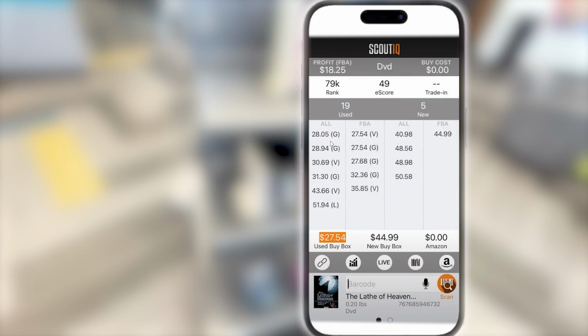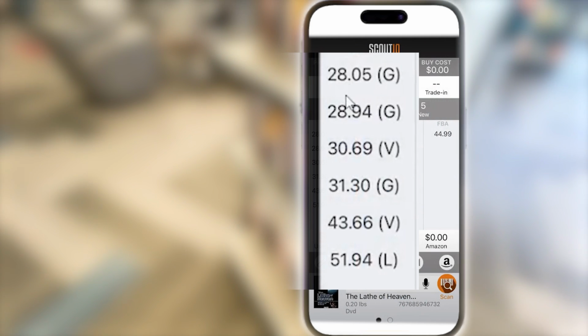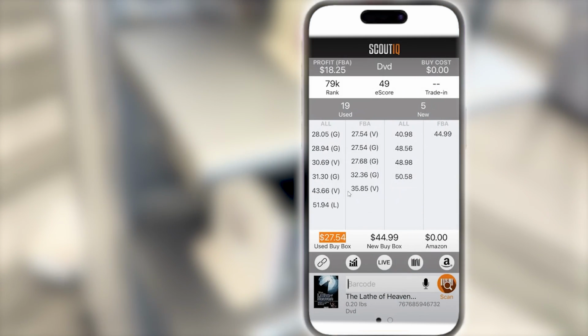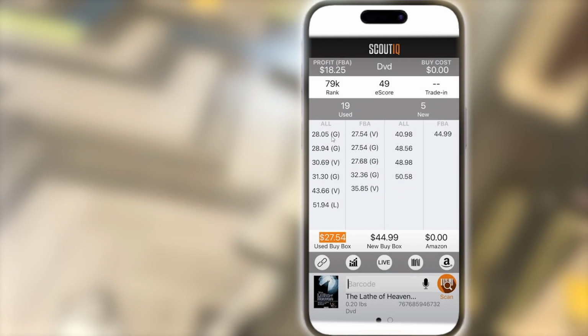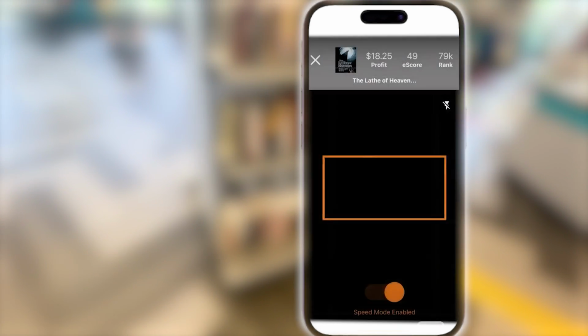It's always a really good sign when you see this left-hand column just beefed up with high merchant fulfilled offers. You see that? It's $28. There's nobody selling this for like $5, which is a really good sign. The buy box is at $27.54. So the FBA offers are actually lower than the merchant fulfilled, but there's still so much margin to be had. Definitely picking this one up.